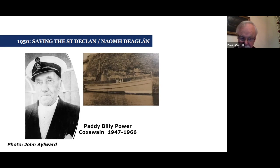He wasn't coxswain at the time, he was second coxswain, but he was at the helm that night. There were seven crew members rescued, and the following day, with the help of a steam trawler, they managed to get the fishing boat off the rocks and save it. But the previous day they had saved the seven men. And for that rescue, Paddy Billy Power was awarded a bronze medal. It was the first of four bronze medals that he received during his career, which is a remarkable record.